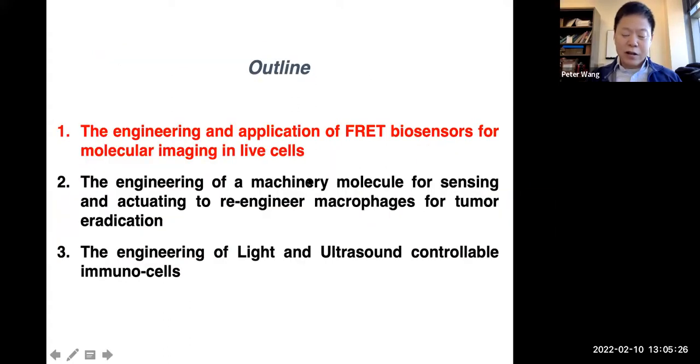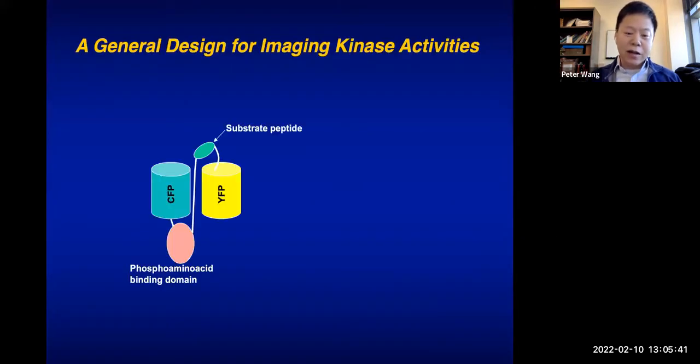So first, I would just provide a very brief introduction on our work in FRET biosensor engineering to visualize molecular signals in living cells. So the concept of this technology is basically based on fluorescence proteins. Here you can see a cyan fluorescent protein represented by CFP and a yellow fluorescent protein represented by YFP. And they're connected by a phosphoamino acid binding domain and a substrate peptide. Now, you will have one molecule represent a biosensor, which is completely genetically encoded. And therefore, we can introduce into living cell.